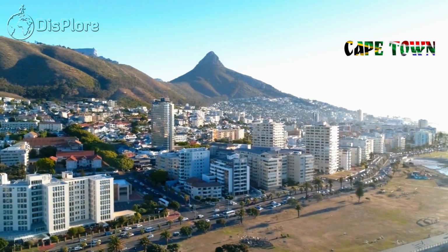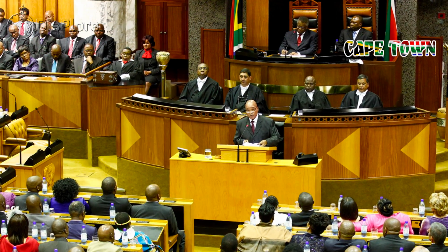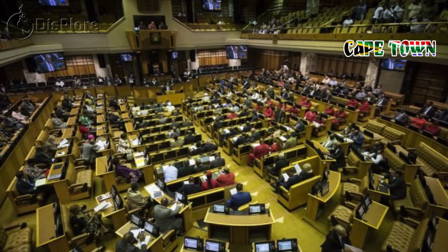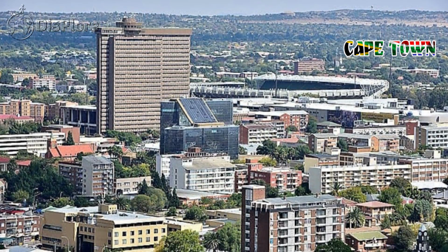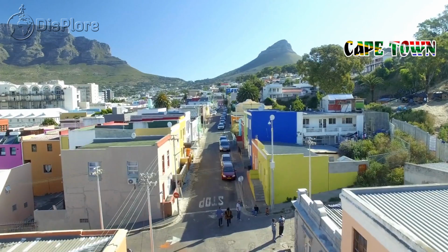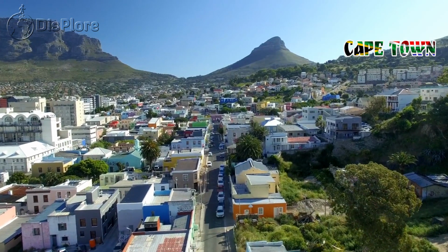While Cape Town, on the other hand, is one of South Africa's 3 capital cities, serving as the seat of the Parliament of South Africa. It is the legislative capital of the country, along with judicial capital Bloemfontein and administrative capital Pretoria. It is the oldest and second largest city in the country, after Johannesburg.